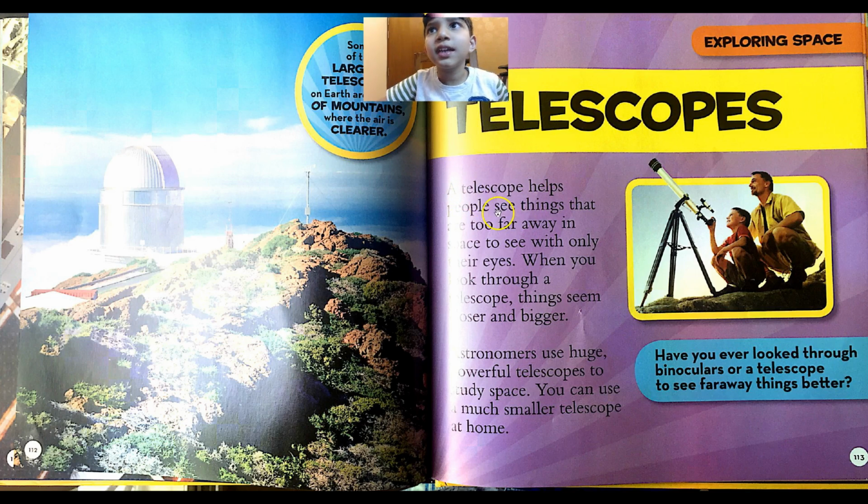Telescopes. A telescope helps people to see things that are too far away in space to see with only their eyes. When you look through a telescope, things seem even closer and bigger. Astronauts use huge, powerful telescopes to study space. You can use a much smaller telescope at home.